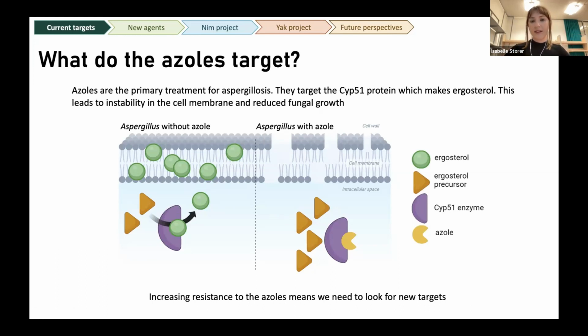work properly. And you can see on this side, when we add the azole drugs, the azole binds to the CYP51 enzyme where the ergosterol also does. So it means that it can't make this ergosterol anymore, and that makes the cell membrane unstable and leads to reduced fungal growth. One of the problems with the azoles is there's been an increase in resistance. The fungi change their CYP51 protein in some way, which means that the drugs can't bind anymore.